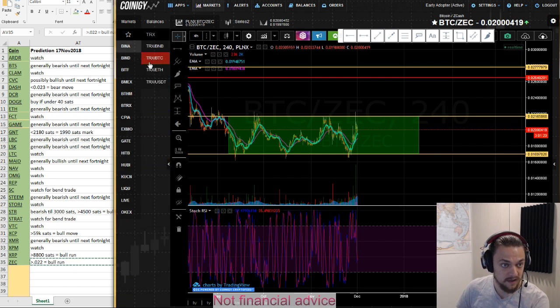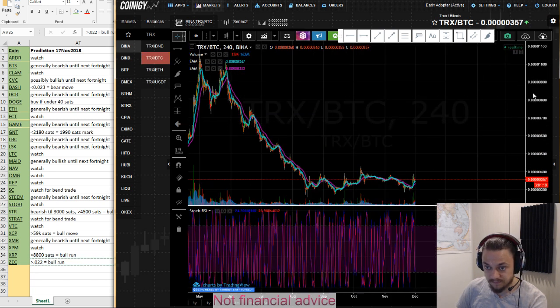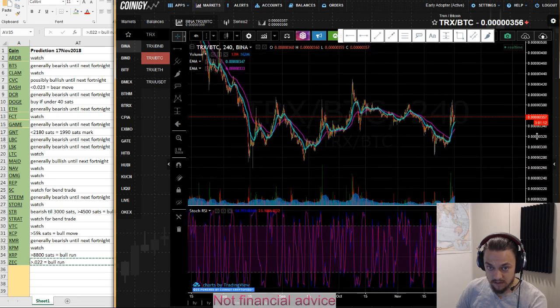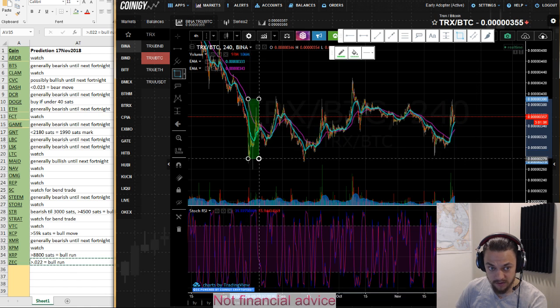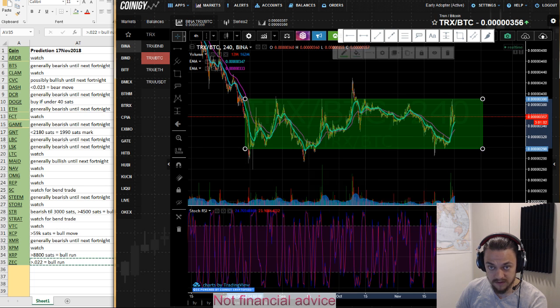I forget which market's the best, but let's have a look at Binance, just because that's probably one of the more popular ones. Wow, what's going on with TRX? Like nothing. It's fairly chill in comparison to other cryptos. I'm immediately trying to draw things on this just to get an idea of what I think's happening with it.